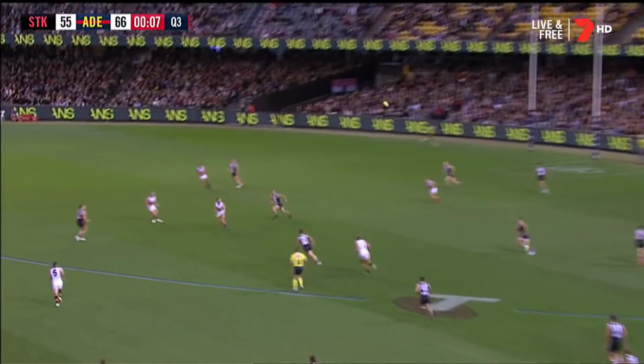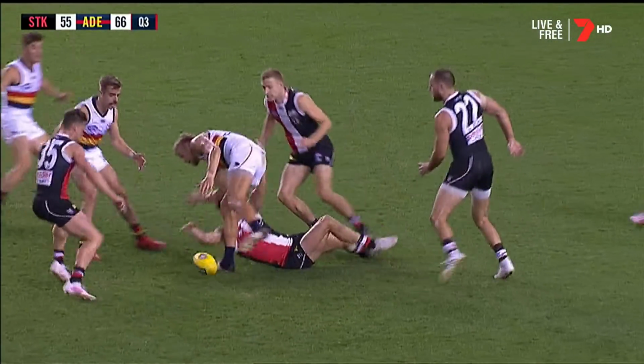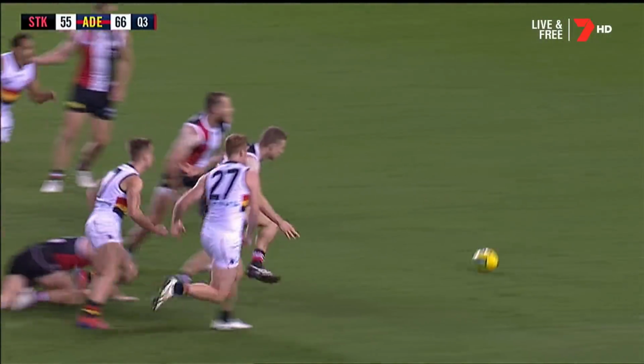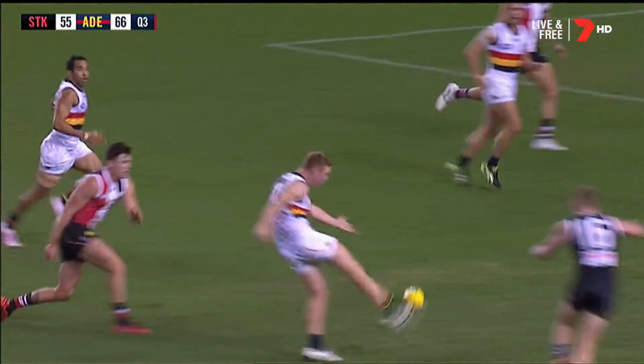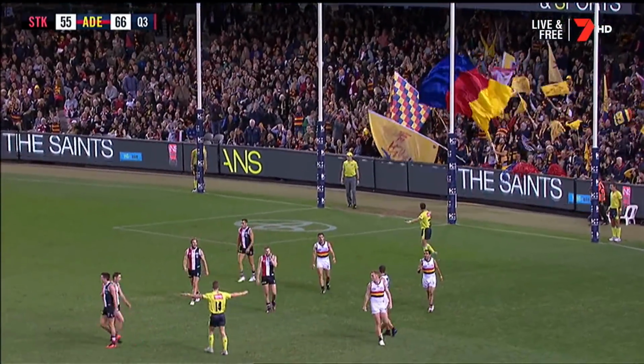Here we go again. The kick comes in from Atkins. His last kick was a beauty. Look at the courage by Steele. Dives across it. He was the man of steel on that occasion. Needs to just hang on. Lynch kicks the goal, but the siren's beaten him.